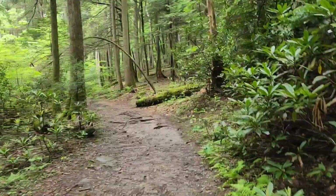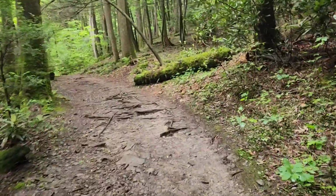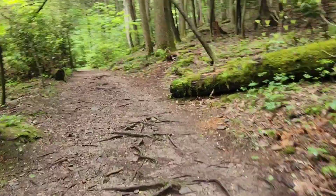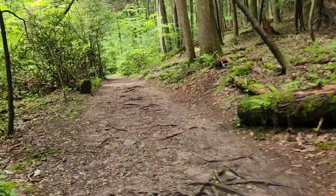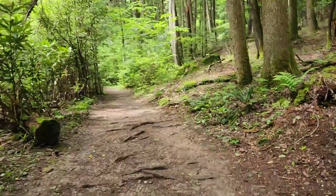All right, I'll see you on down the trail. Let me show you where I'm going. Right now, the trail is going through the woods. We're heading toward the part that overlooks the river. So I'm sure we'll get lots of great views on that part of the trail.